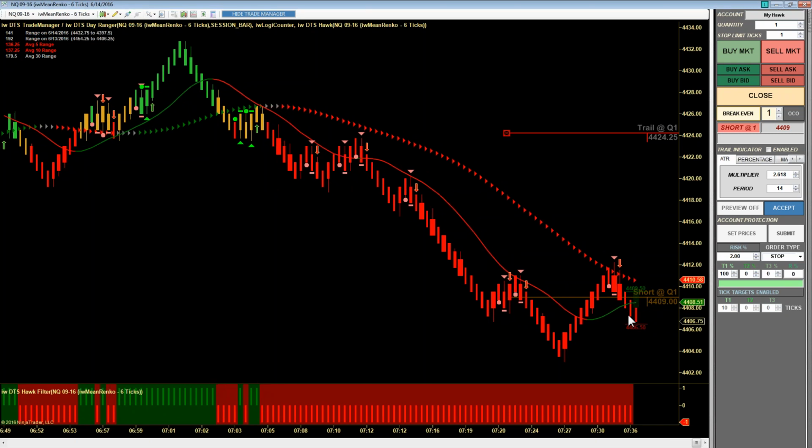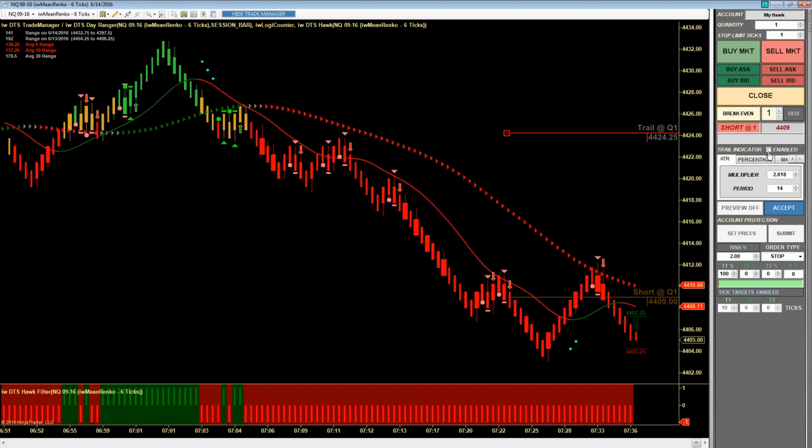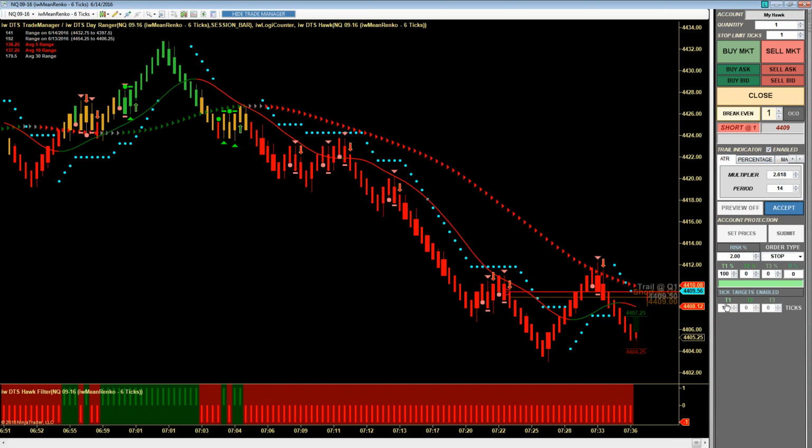We've just hit the break-even trigger. And if we can get down here just a little bit further, I will take this trade to break even. Come on, there we go. All right, so we'll take this trade to break even now.